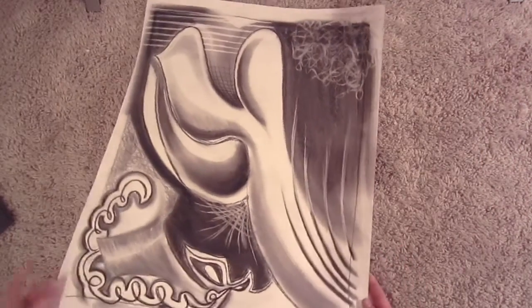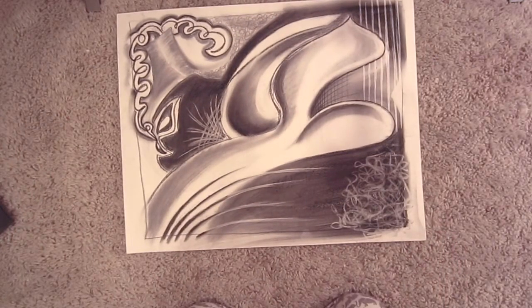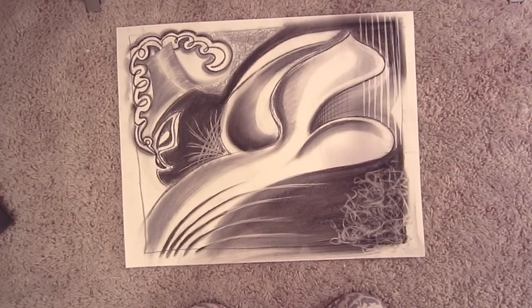I'm actually not sure which way this goes. I think it goes this way. The assignment for the day was to do an abstract drawing. It's just kind of a way to loosen up.